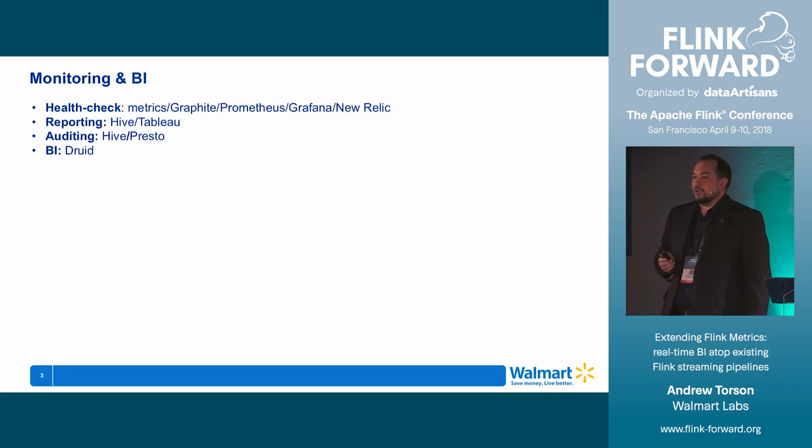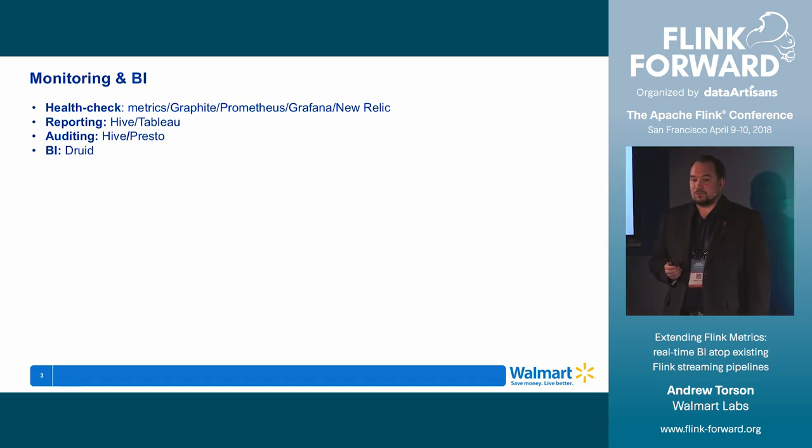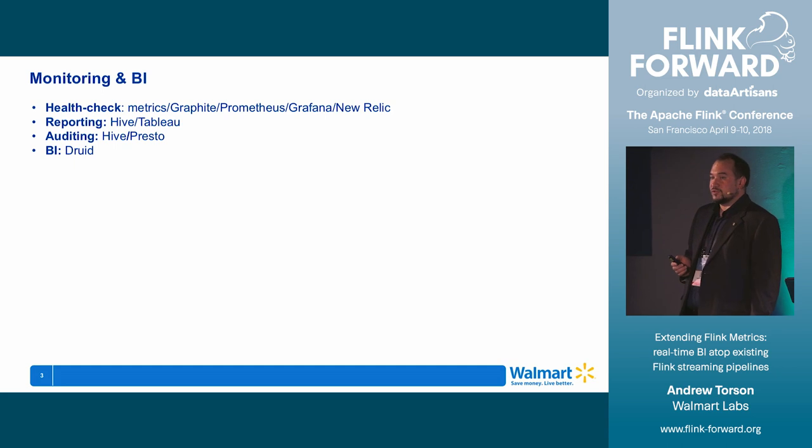We need to be able to tell our merchants how well their items are selling, right? And in particular, 1P category managers need to be able to see if something is mispriced or strategy needs to be changed, right? So we have a small set of tools that supports our monitoring and BI, right? So first of all, essential stuff, health check of our Flink pipelines. So it's a typical metrics framework. I'm going to cover most of it in the next slides.